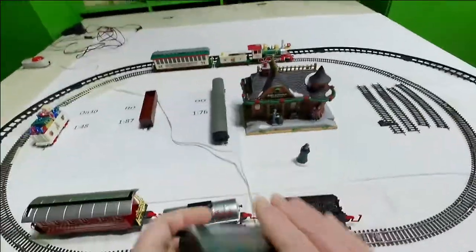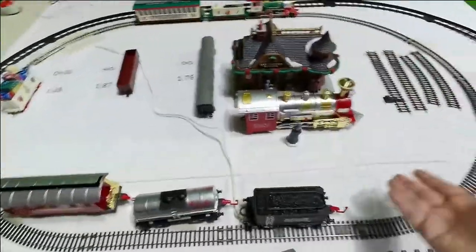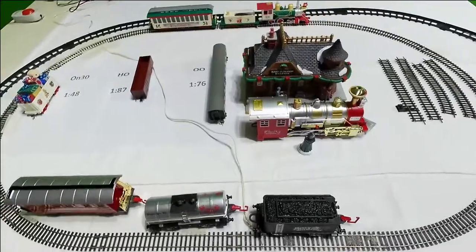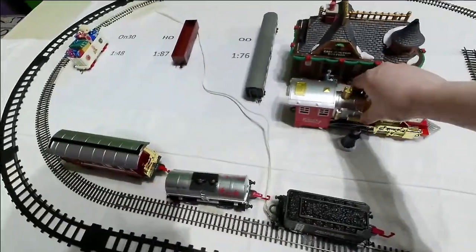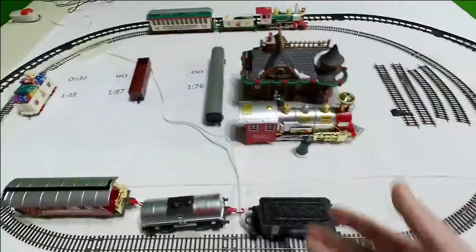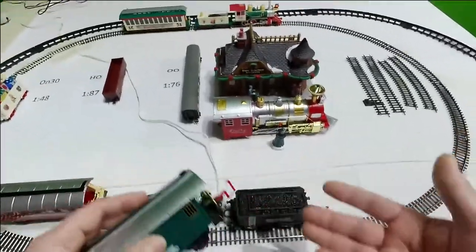So this train set, let me just put the locomotive in between the station, the train station, this is the train station I always use in my Christmas village, and the nun there. I will always use her for scaling or for comparing everything together. The locomotive is simply huge. The scale of this train set, unknown. So when you buy a train set like this one, the scale, the gauge, is simply unknown. You go with what you get.